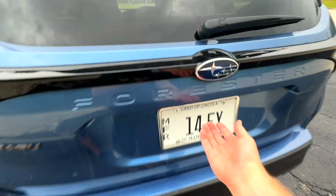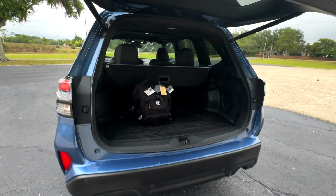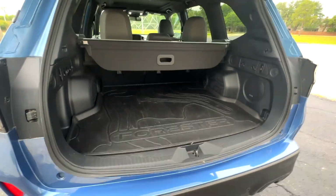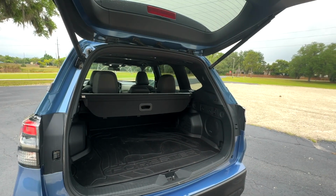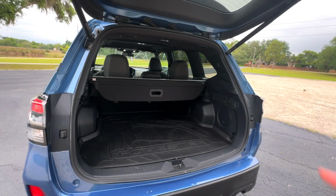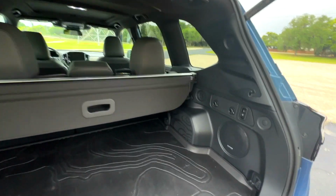Now, last but not least, we'll wrap up by talking about the cargo space, where you get just under 30 cubic feet of space back here. It's a pretty nice size. I would say that the depth isn't that great, but because the Forester is such a tall vehicle, it's got plenty of room. When you fold down the seats, you're going to have a little over 74 cubic feet of space, marginally better than the previous Forester, but not a huge difference.